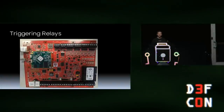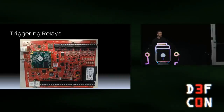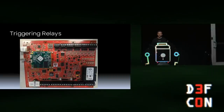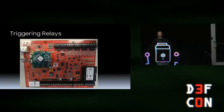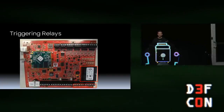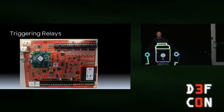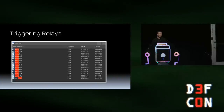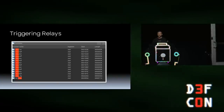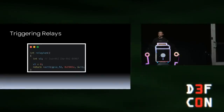But to do either of those, we needed to figure out how the door locks even work. I'm going to go quickly through this section. These work through the use of relays, which are electrical switches. You can see them, there's four here right now. Each of the door locks is hooked up to these outputs. To find out how the software controls those relays, you can look in the binary, which has all of its symbols for relays. You can see that there is one function for on and off for each of these. And it's even more simple when you look at it.